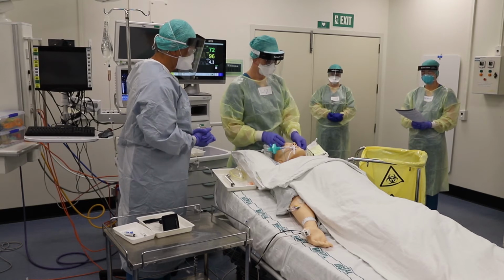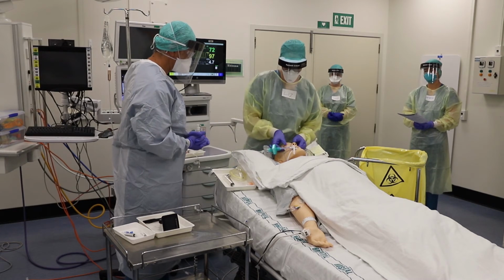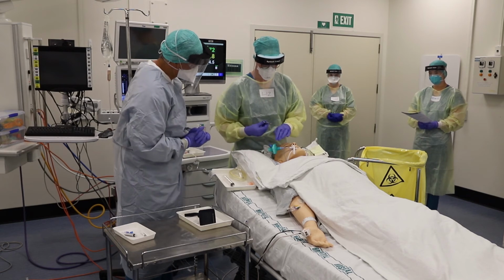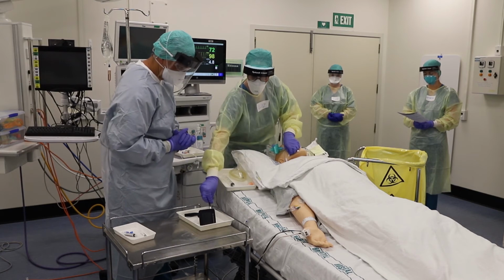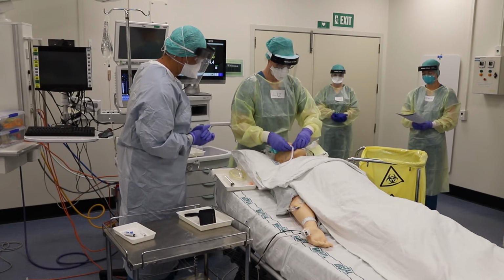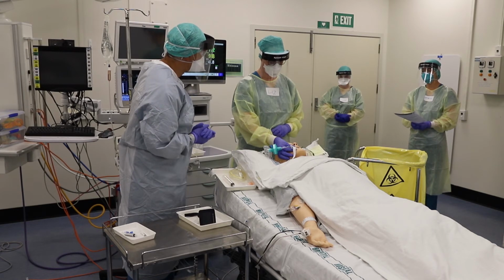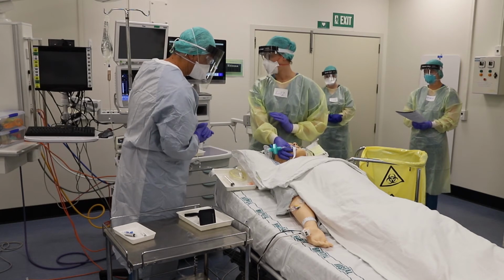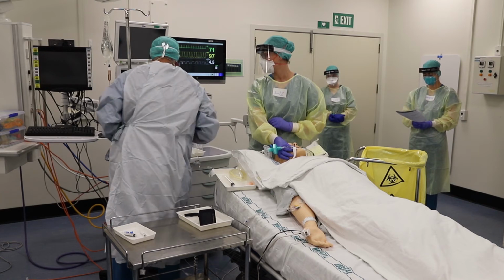Okay, that's freed up. Tech, switch machine to manual ventilation and open APL. Hold on a second. Sure. Yeah, he's just starting to breathe, so you can turn off the ventilator. So I'm going to switch the bag, doctor, and APL is open. Thanks.